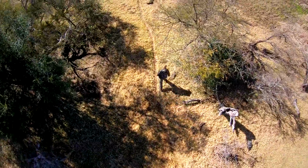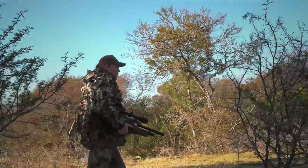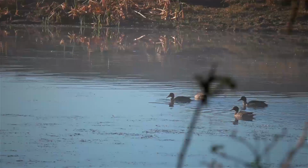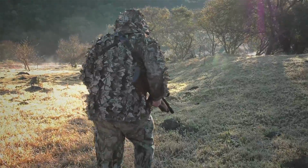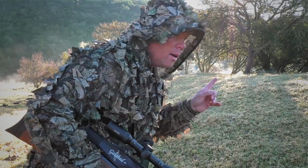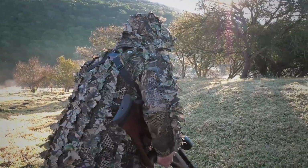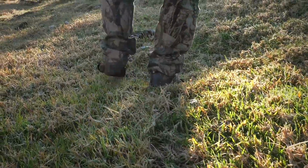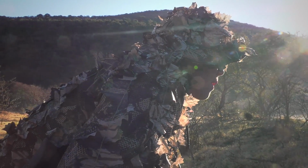I've got to make a move on to the next dam. I can already hear the ducks calling, and I just know I'm going to find something there. Yellow bills. There's ducks. Sounds like yellow bills. I've already got my yellow bill quota for the day, so I'm going to have to give those ones a skip. I don't want to spook them though, because you never know what else is there.